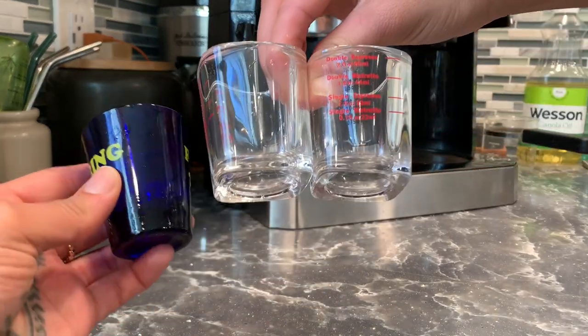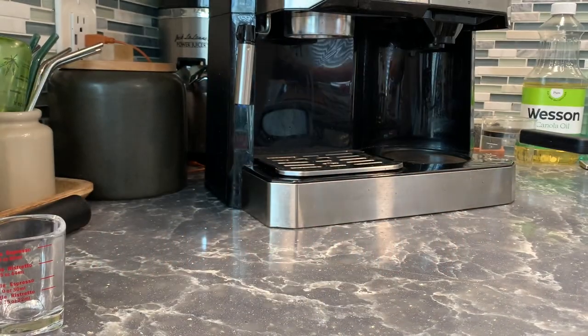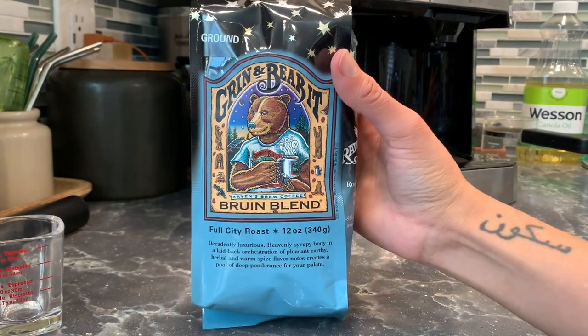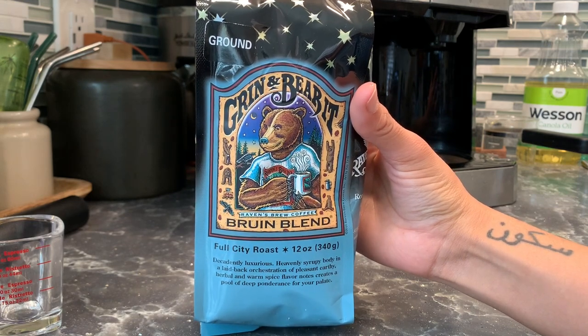These are the three vessels I'm gonna be pouring my coffee into, and then that way we can taste all of them together. So I think I'm gonna start with this one first. I'll go one by one. I'll line them all up and then we'll taste them all together. First up is the Grin and Bear It Bruin Blend.